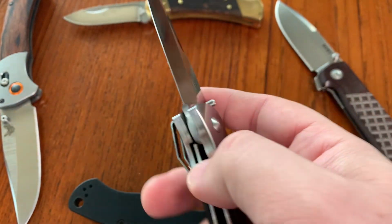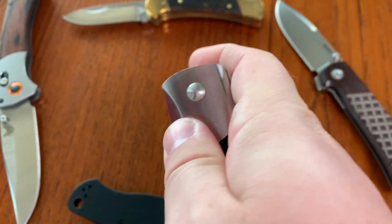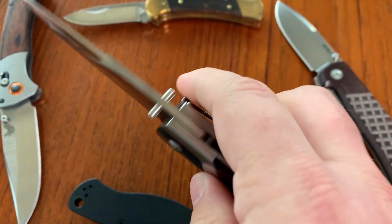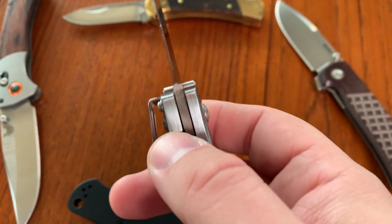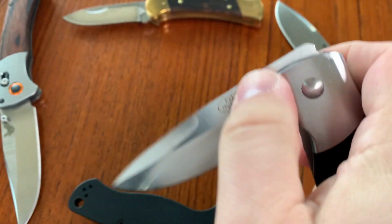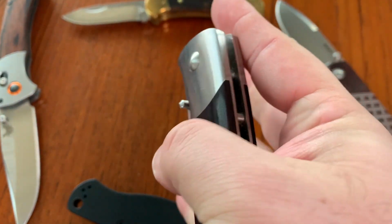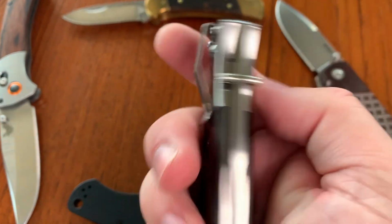positioned where you might be used to them for sort of leverage, right? But it does open up and lock up nicely, and once you're used to the way the leverage works on this, it's fine. It is not a flickable knife, though. You're not going to be doing spidey flicks with your middle finger and stuff like that. It's really not going to work for that.